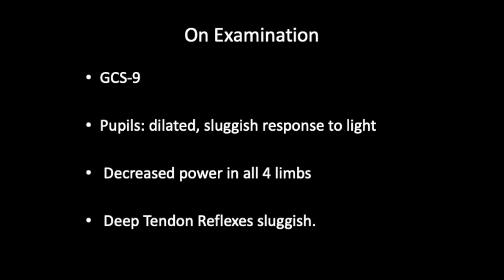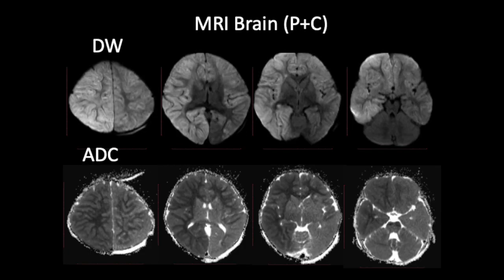The pupils were dilated and sluggish response to light was there. There was decreased power in all four limbs and the deep tendon reflexes were sluggish. So an MRI of the brain was advised. The diffusion-weighted MRI showed that there was restricted diffusion in most of the right cerebral hemisphere and part of the left cerebral hemisphere, appearing bright on DW images and turning dark on ADC maps.